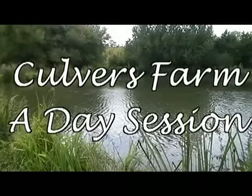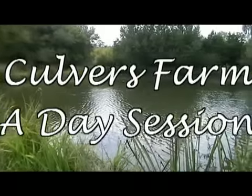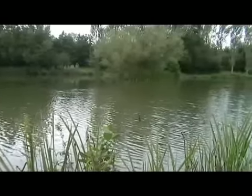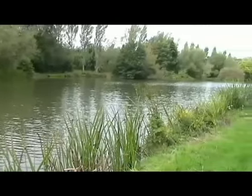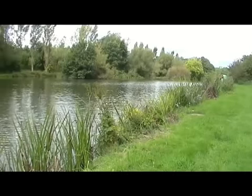Completely new venue today. We're at Culvers Farm at Gillingham. Partly I thought we'd come up here. There's been a lot of interest on the back of the Landing forum, and I haven't visited this place for at least 20 years. I used to match fish it a long time ago. This is the bigger of the lakes, the bottom lake.